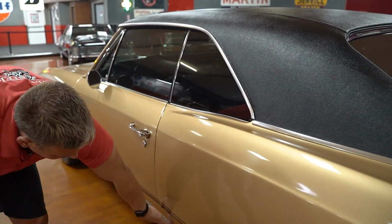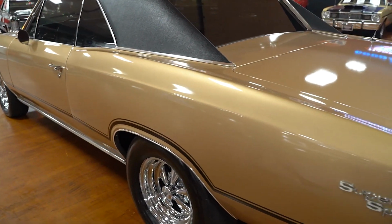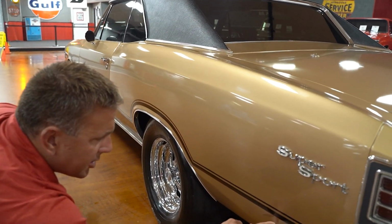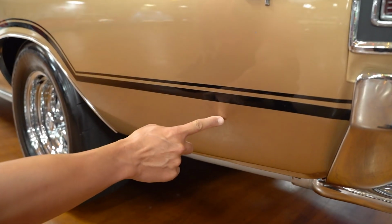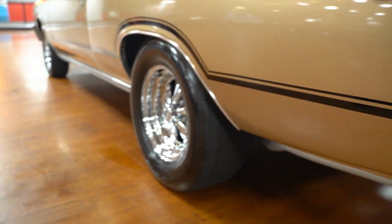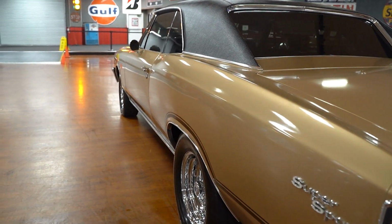Doors line up nice and flush down at the quarter into the rocker. Super Sport SS designation on the rear quarter because it is an SS car. Do have a little tiny crack right there. You can barely see it, but it is noticeable. It's a little crack in the paint right there. Body lines on the car are really good. They're really good.